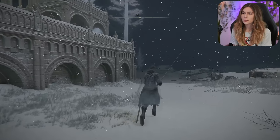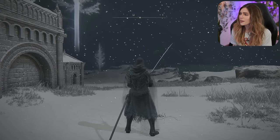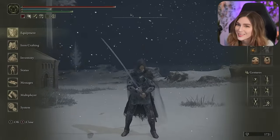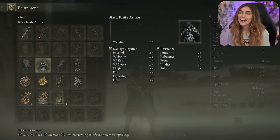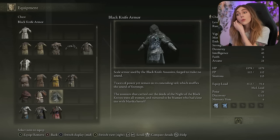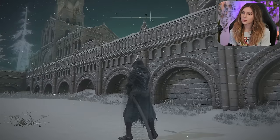Why do I not have footsteps? Does this set make you quieter? What's happening? Read the description. Dude, I immediately noticed that. Traces of power yet remain in its concealing veil, which muffles the sound of footsteps. Oh, the assassins that carried out the deeds of the Night of the Black Knives were all women and rumored to be Numen, who had close ties with Marika herself. That's actually really cool.